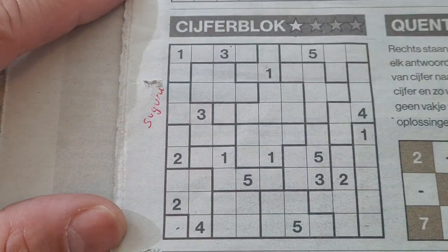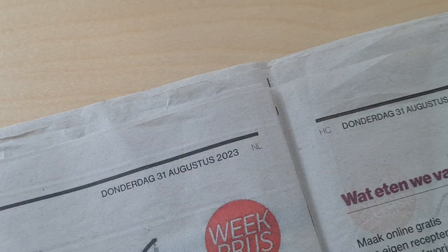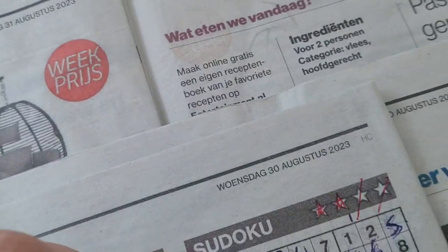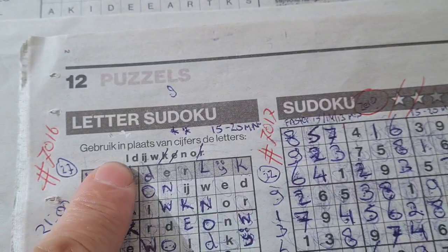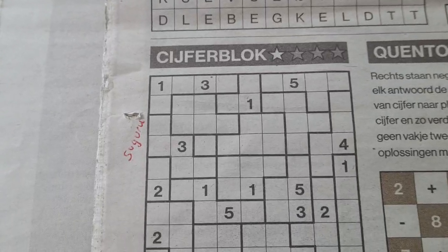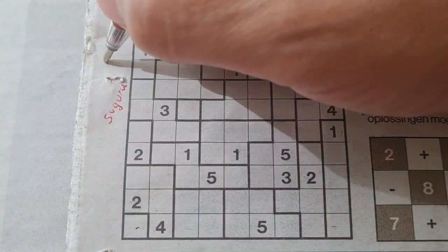With 1 star, yes. In addition, it's not in today's newspaper of Thursday, August the 31st, 2023, last day of the month August. No, because I've told you earlier, there are no extra puzzles in today's newspaper. It's the additional of yesterday's newspaper of Wednesday, August the 30th, 2023. I've already solved 2 puzzles, the letter Sudoku and the 2 stars Sudoku, so 1 puzzle is left, and it's the Jigsaw Sudoku. This will be number, let me zoom this out, yes, number 7018.